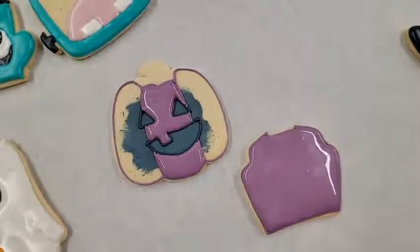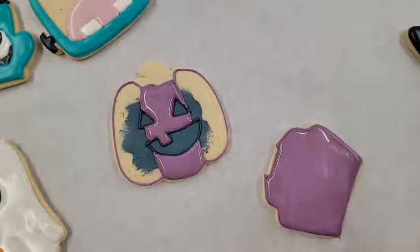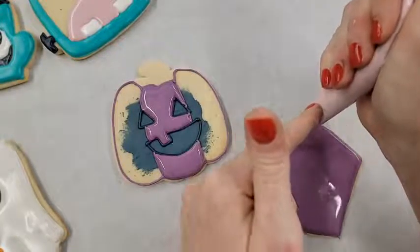Okay. Now, with that, I'm going to go around and outline it with my lighter, the pink, I guess, lighter purple. Just going to go around.